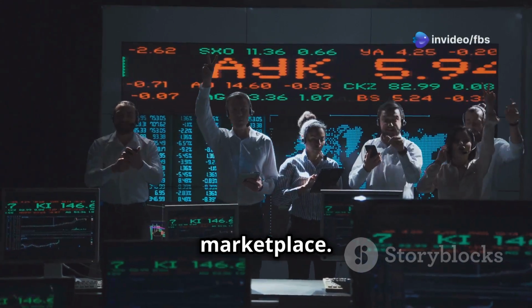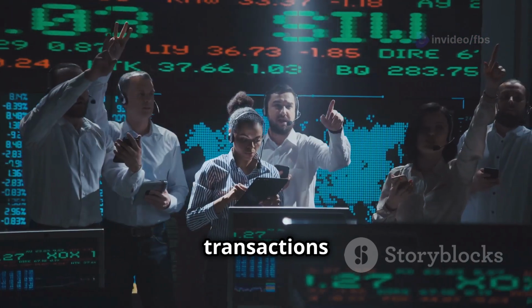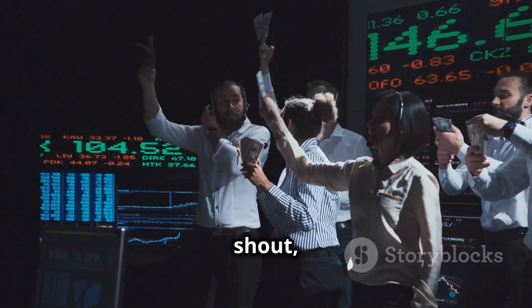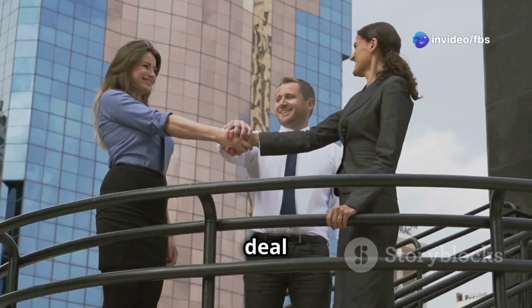The marketplace. The stock market operates like a digital auction house. Buyers place bids, sellers offer stocks, and transactions happen when both agree on a price. Imagine a crowded marketplace where people shout, "I'll buy this for $10," and others reply, "I'll sell it for $11." When they agree, the deal is done.